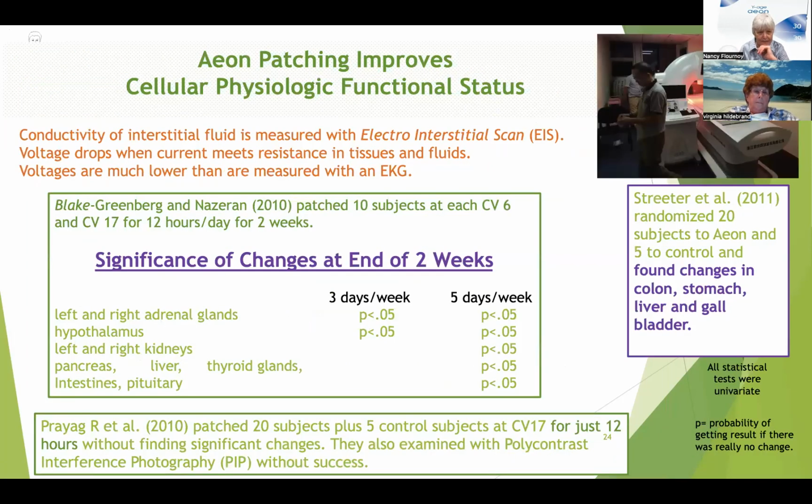I think this is the last one. Here's the equipment. It looks like a magnetic resonance machine, but it's going to measure the conductivity of one's interstitial fluid. If you've got a lot of resistance in your tissue, the voltage is going to drop, and if the voltage can go through smoothly, the voltage won't drop. It's a special piece of equipment because the voltages we're looking at are very low, and most medical imaging devices, like the electrocardiograms and such, are looking at much higher voltages, and so they miss this information.